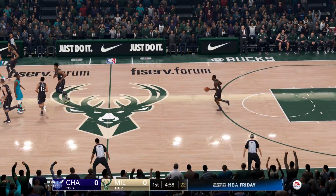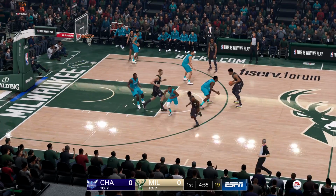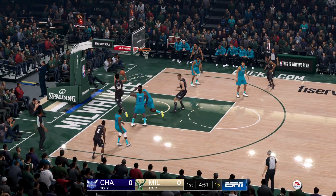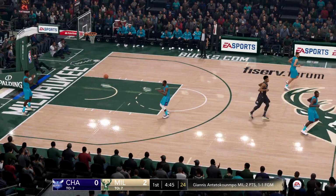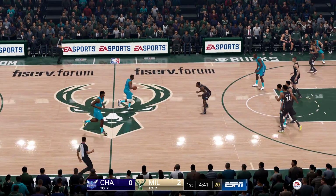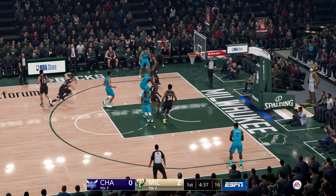The opening tip won by the Bucks as we get going at beautiful new Fiserv Forum in Milwaukee. The screen sets him up for two. Bread and butter, and there are a few that can do it better off the screen. Into the front court, it's Walker. Down just a couple.